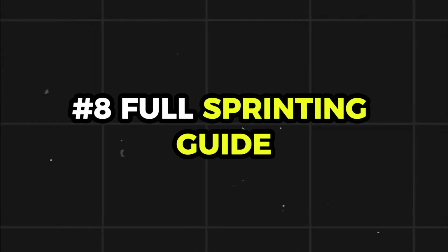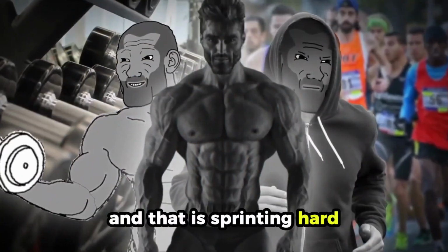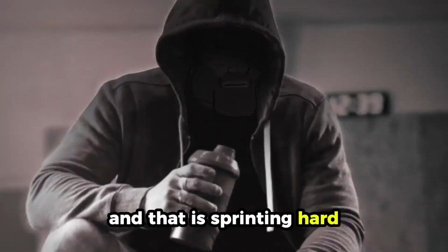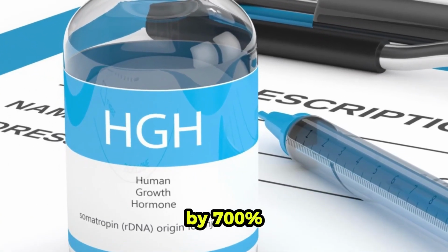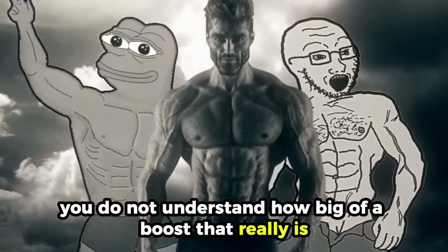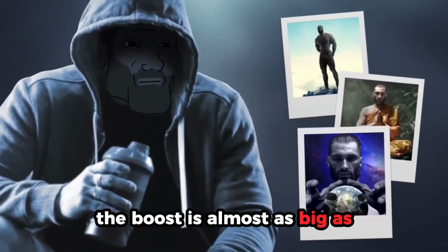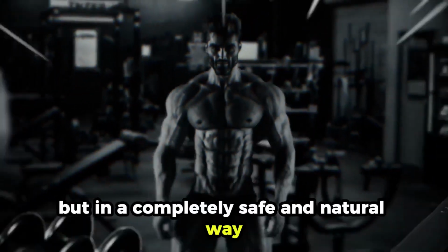Number 8. Full sprinting guide. There is a secret exercise to grow taller fast, and that is sprinting hard. What this does is it boosts the production of human growth hormone by 700%. You do not understand how big of a boost that really is. The boost is almost as big as if you are injecting anabolic steroids into your bloodstream, but in a completely safe and natural way.